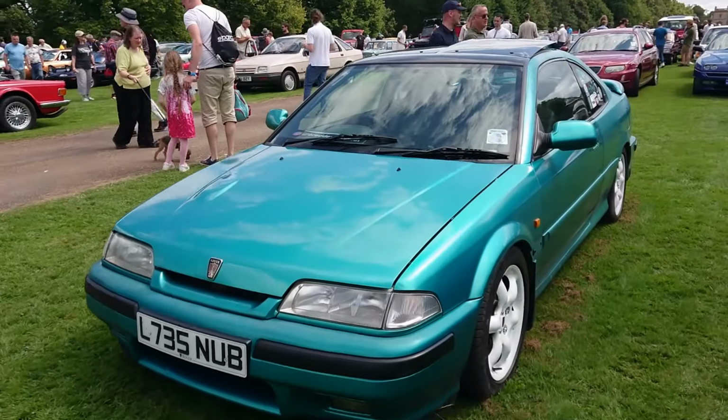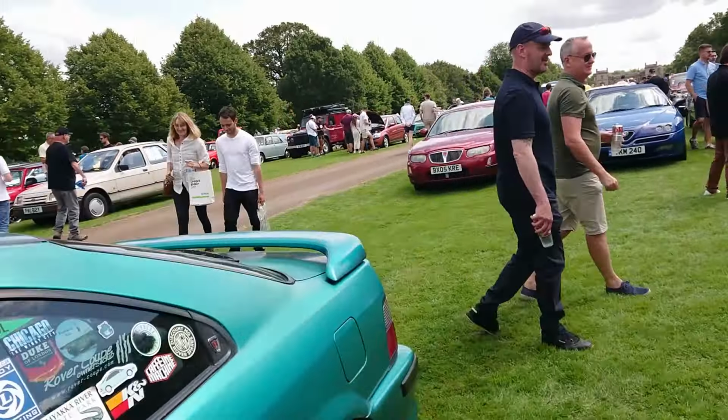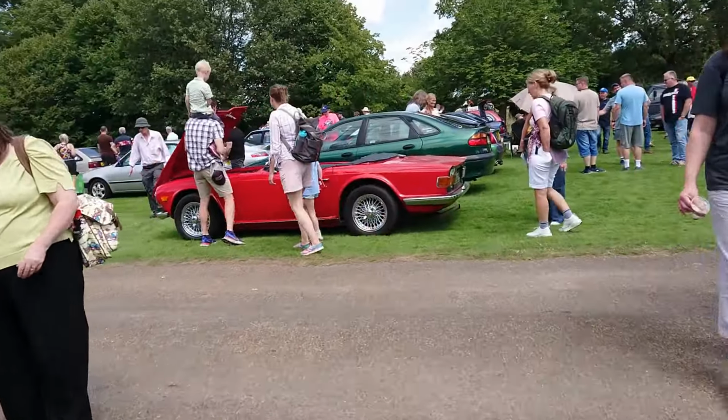Rover Tomcat, 1993 to 1994. You can tell we're almost at the end now. It's all going crazy. 1993, 1994. The 220 Turbo Coupe. Superb. I'm surprised that's the first one of these I've seen actually today.